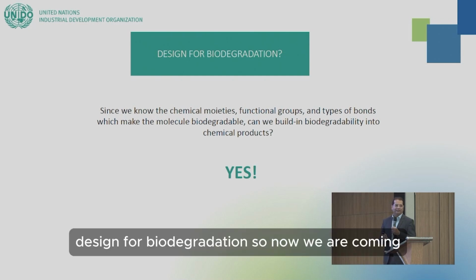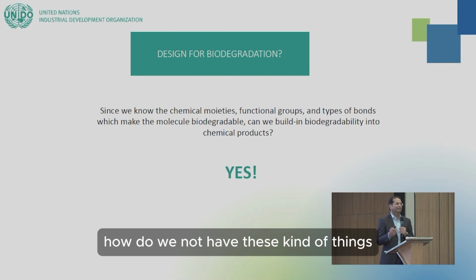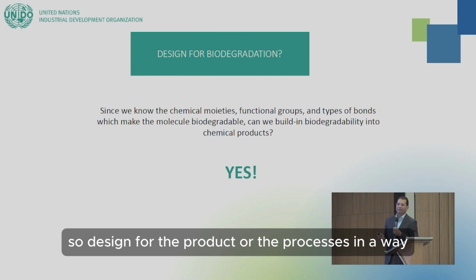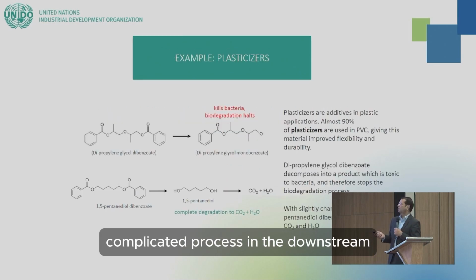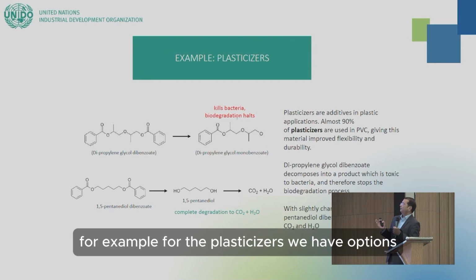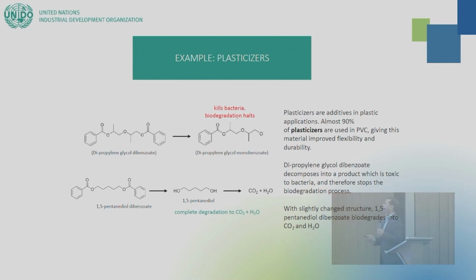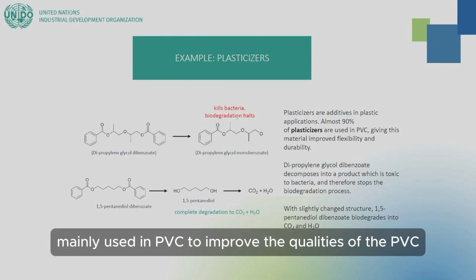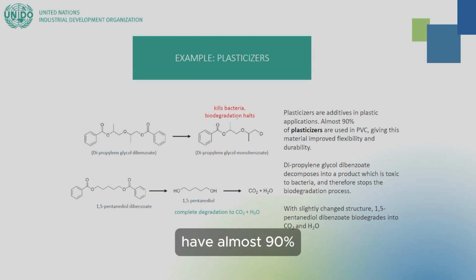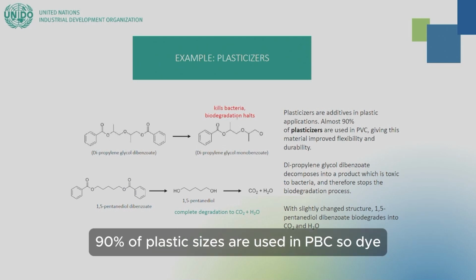Design for biodegradation. So now we are coming to how we avoid having these kinds of things. We design the product or the processes in a way so that we need not have these kinds of complicated processes in the downstream. For example, for the plasticizers, we have options. Plasticizers are additives for plastic products, mainly used in PVC to improve the qualities of the PVC. Almost 90% of plasticizers are used in PVC.